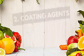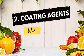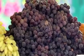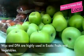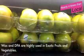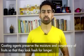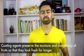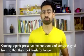The problem with industrial calcium carbide is that it contains heavy metals like lead and arsenic, which are dangerous for the human body. Secondly, coating agents like wax and DPA are used mostly on fruits like apples, grapes, and almost every exotic fruit which travels the seven seas to reach your doorstep. The purpose of doing this is to preserve the moisture and the consistency of the fruits during cold storage and transportation so that they look fresh on the shelf.